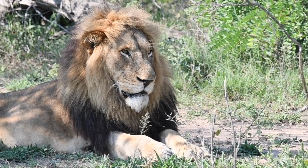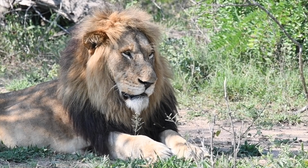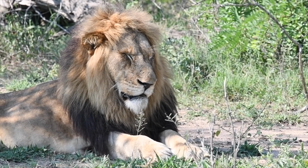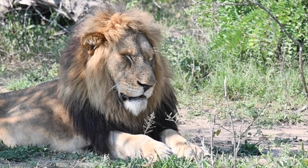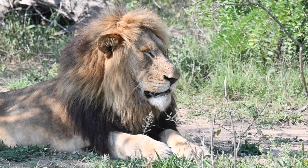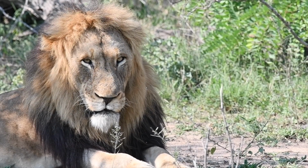His mane's actually growing down to his belly as well, sort of similar to the hairy belly Matimba. He's got the patches of hair on the back of his elbows, and also the mane starting to grow down the stomach. So he's really an impressive looking lion.